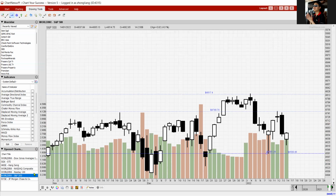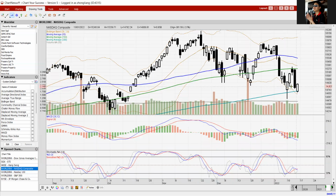Let's move to Nasdaq. Now, what we can see here is that in the early week, it moved down to retest its 200-day MA and managed to rebound from there, but failed to cross above its 100-day MA as it got resisted. Then during the Wednesday and Thursday sell-off, it got pushed back down to retest its 200-day MA and managed to close nicely above the 200-day MA on Friday. So the intraday rebound has helped the index to close higher.